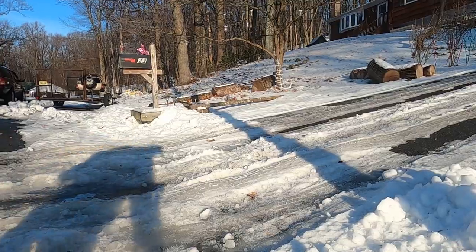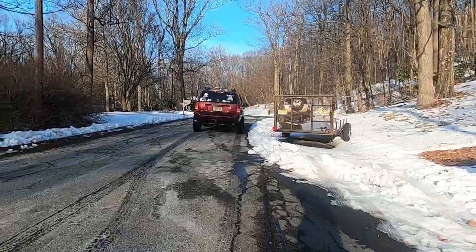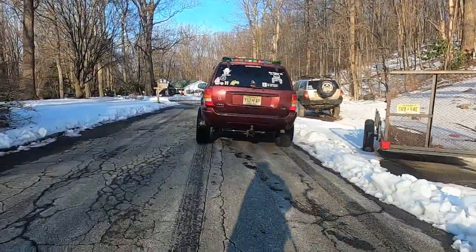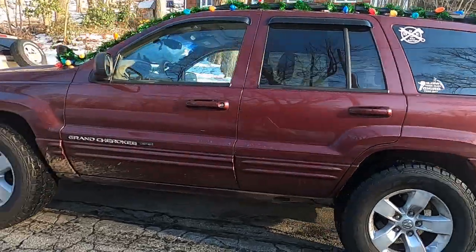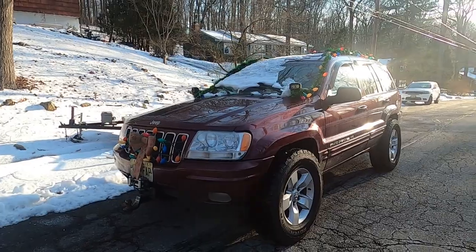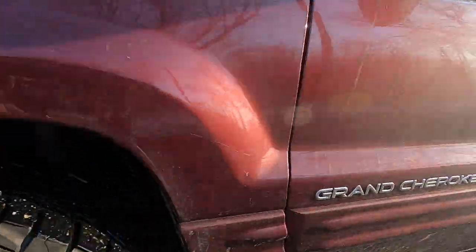Well, friends, I don't mind telling you that she sounds pretty rough making the turns, but I think we're gonna be okay. I've been lifting WJs for a long time, and there's a lot of stuff that can hit when you put tires on that are too big. But the reality is, as long as you're clearing your control arms in the front and your shocks in the back, you're okay. You're just contacting plastic.